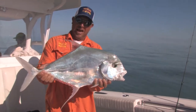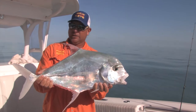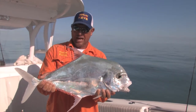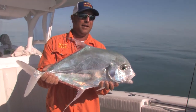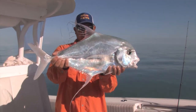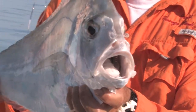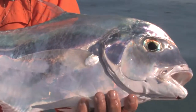Let's get a picture. African pompano, great fish, round body flat fish that fight extremely hard, and kind of similar to a rooster fish that you might find in Costa Rica or something. They got those streamers and they're just beautiful swimming through the water. You just see those streamers moving around. Big mouth, big eyes, almost like somebody dipped this fish in chrome. Look how beautiful that is. Gets such a beautiful sheen on it.